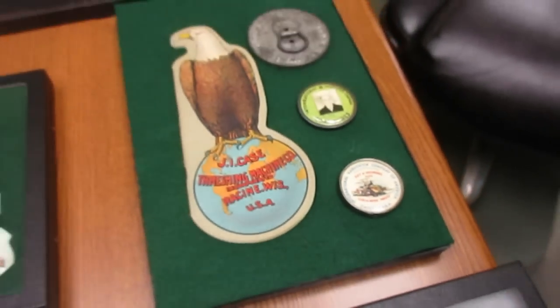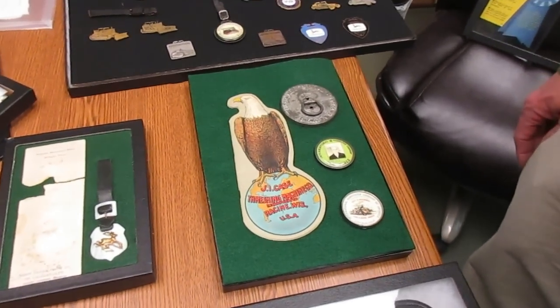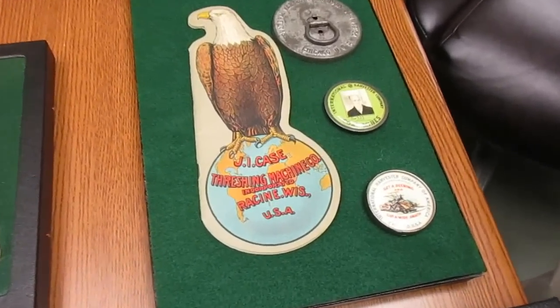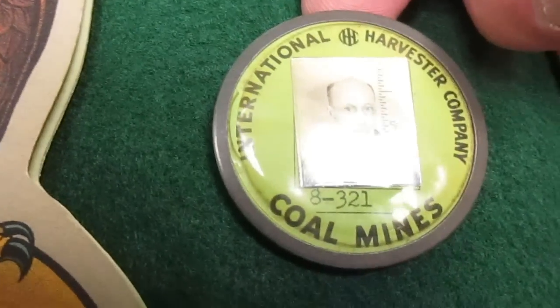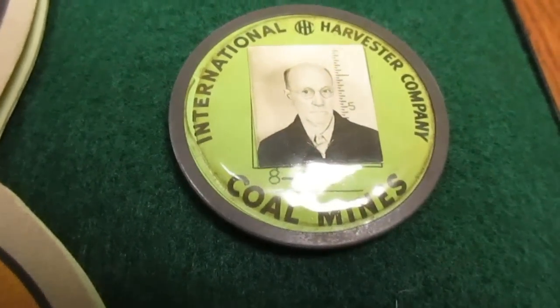And back then they gave all this wonderful stuff away. And the interesting story on this other piece here, Greg, in terms of International Harvester. Let me just zero in on it here. So it's coal mines. What's this about?